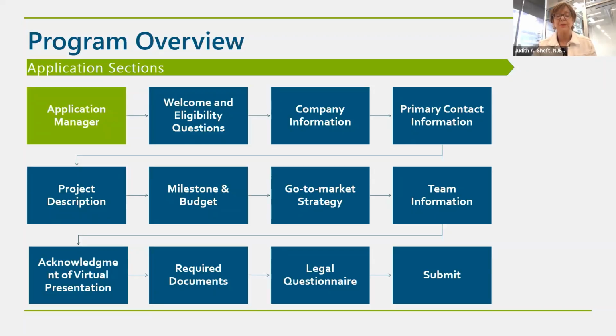We also want to know a little bit about the team. Who's going to be working on this particular project? So tell us a little bit about their biographies. There's an opportunity to give us their LinkedIn profile, any educational background. So as I said, this middle layer is really the place where you want to spend time on what it is you're intending to do.